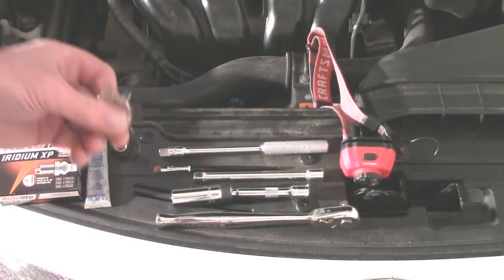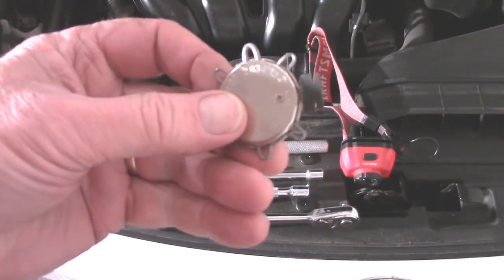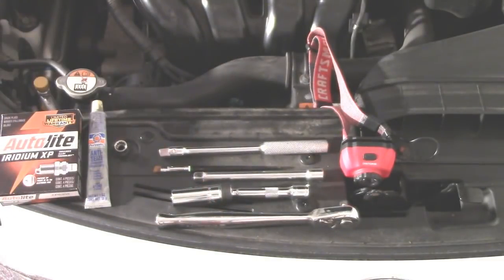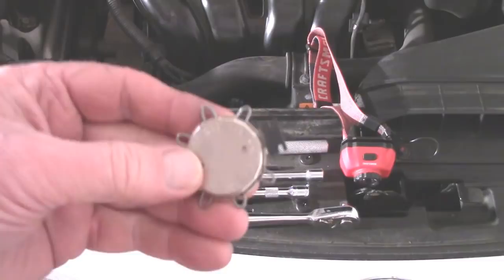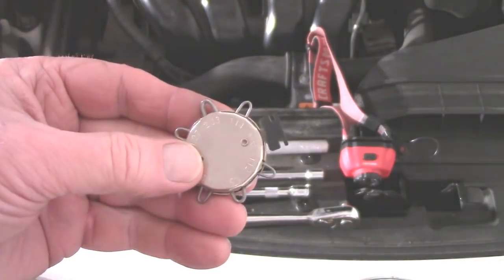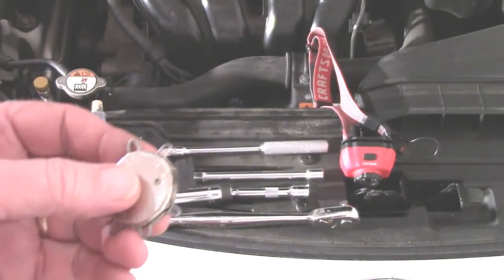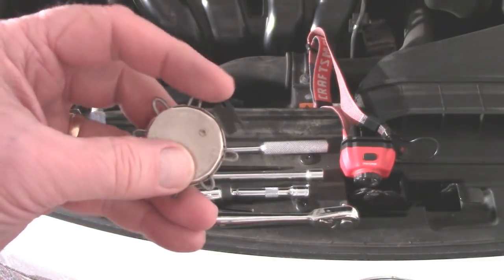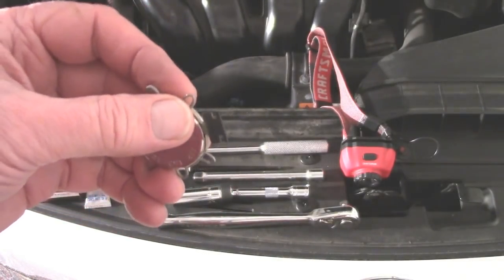Make sure you have a wire style feeler gauge, because you want to check the gap on the plugs. Now the manufacturer of the plug recommends a .043 gap, and I can check that with these feeler gauges. Now, always get the ones with the wire.